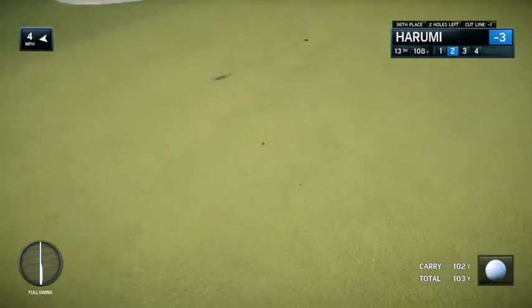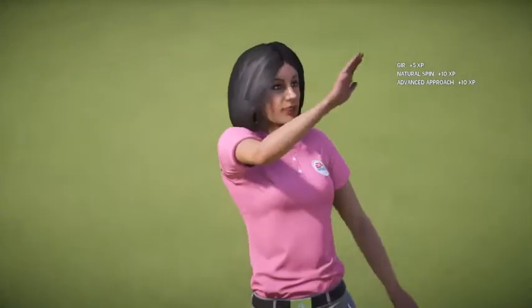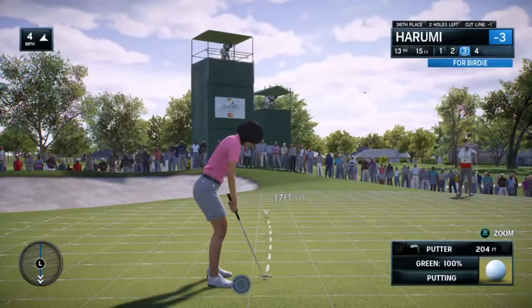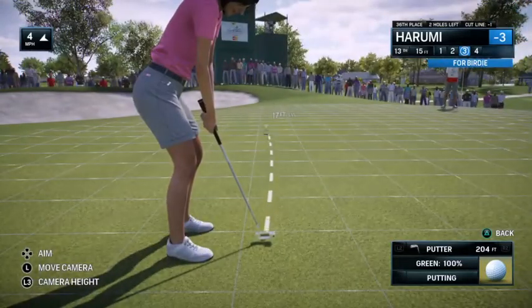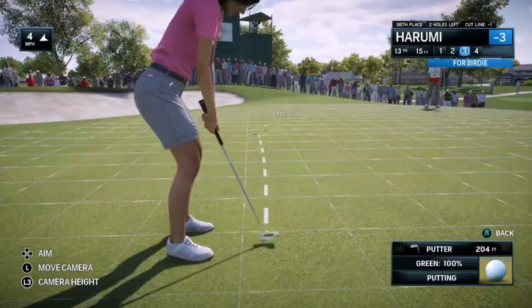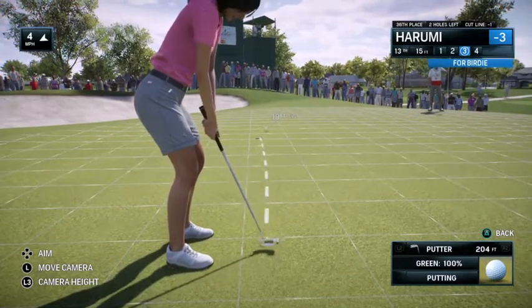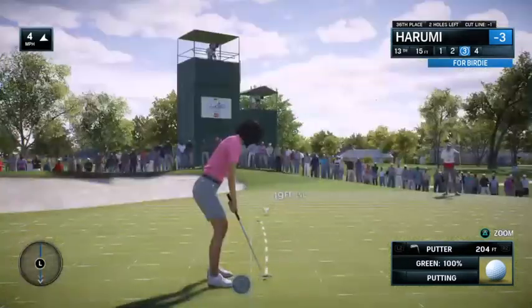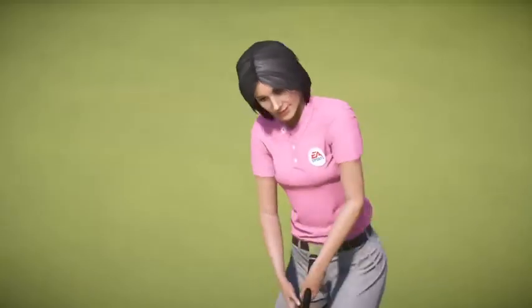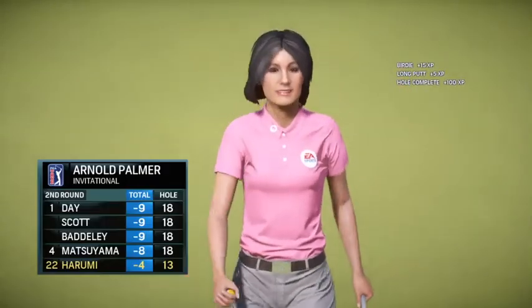On the safe side. So a chance for birdie after another solid approach shot. 15 feet away. Moves into the top 25 with that birdie.